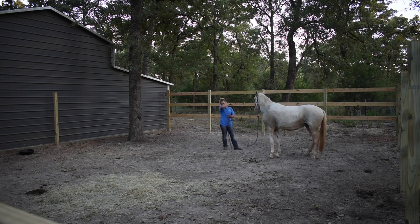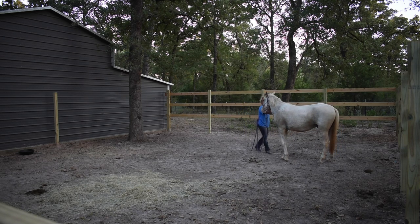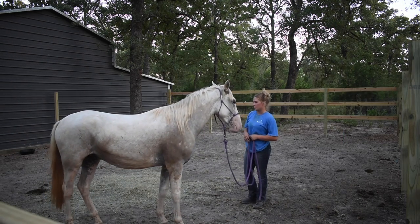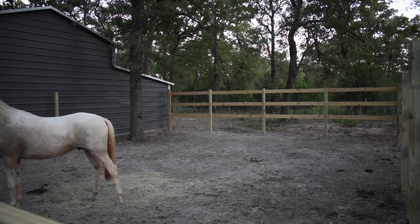I want him to be able to hold it still, too. I don't want every time I go to touch his leg, he gets nervous and gets stuck. Good boy. I'm going to try for one little pickup. This boy's doing pretty good. He's had a pretty good first day. I may be pushing it, but I want to try something I've never done on a first day. So we'll see if I regret it.